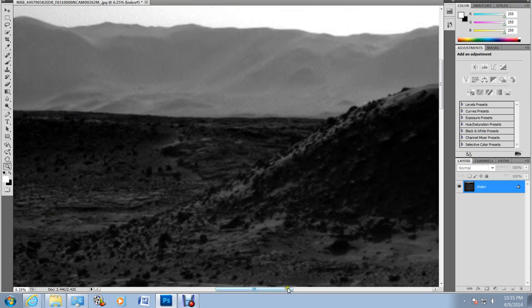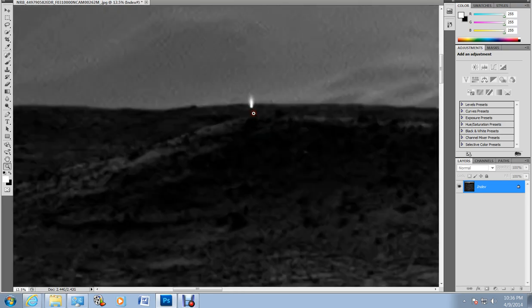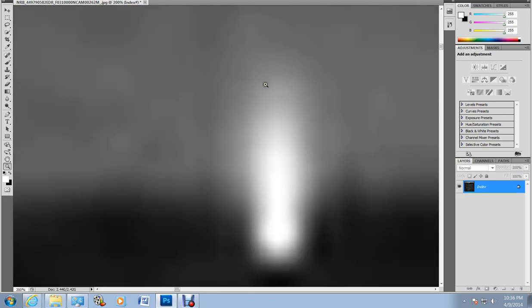The resolution is bad on this image. For a raw image, this is quite bad. And I mean it. For a raw image, this is quite bad. NASA is hiding this. I believe that if we got a better quality raw image, this would look 100% different. We'd still get the heat sources rising off it, right? And as you can tell, they're rising off this object. That instantly spells light. Light equals heat.